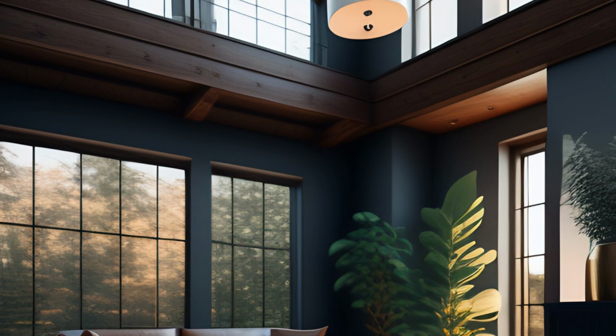Master Suite Sanctuary. The Master Suite is a true haven, featuring a generously sized bedroom, a spa-like ensuite bathroom, and private access to an outdoor terrace. This retreat within a retreat offers a peaceful escape from the daily hustle and bustle.